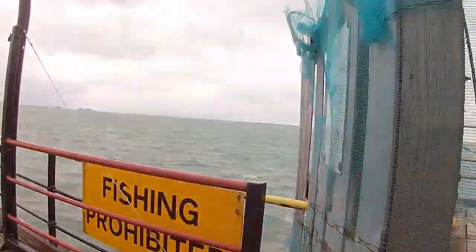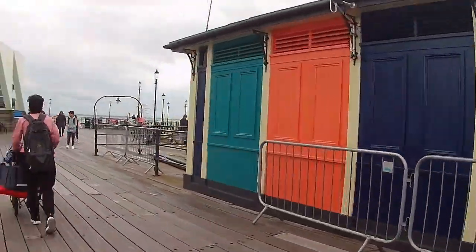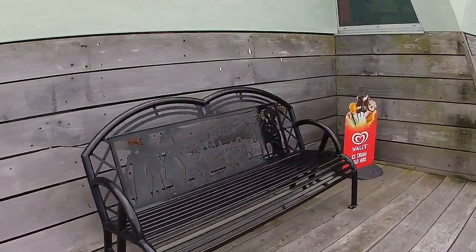At the end is the Wall Pavilion, which is an event space which houses a coffee bar. It was developed in the year 2000 and I'm unsure if I like it. I did once attend a very good Only Fools and Horses exhibition here though.